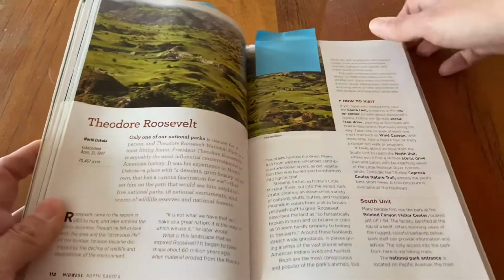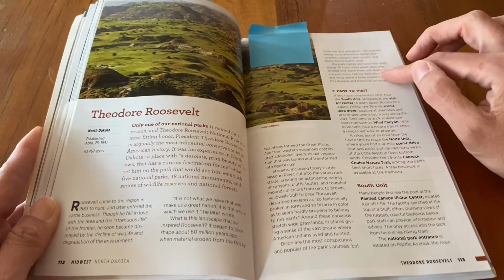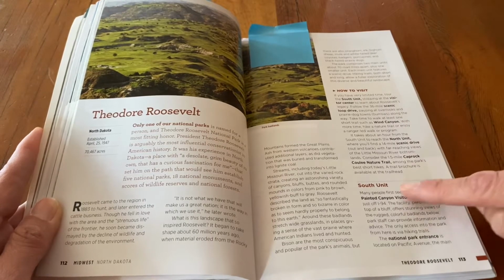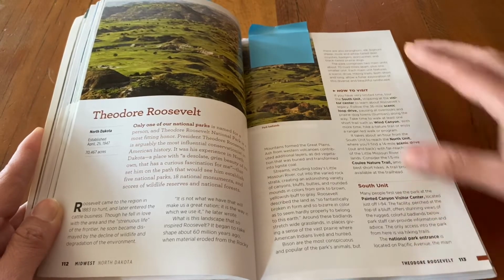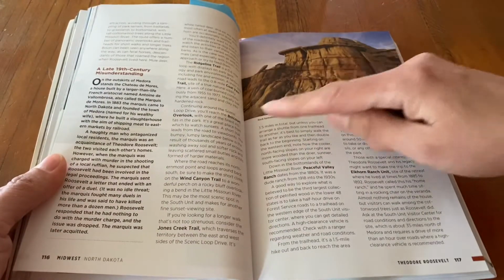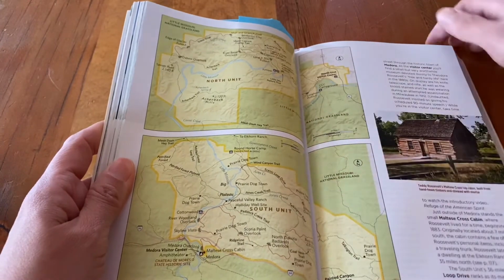So this is pretty much what the spreads will look like. So here's Theodore Roosevelt National Park. They'll give you a little introduction. They'll tell you the location, and then they give you some historical background and a little bit about the geology and things like that, general information on how to visit. For Theodore Roosevelt National Park, they really divide it into the North and South unit. And then they'll go through and give you, not really an itinerary, but some information about what you're going to see in those different areas of the park. In this case, it's doing the South unit and talking about the highlights, and then it talks about the North unit and a little bit about the Elkhorn Ranch area.